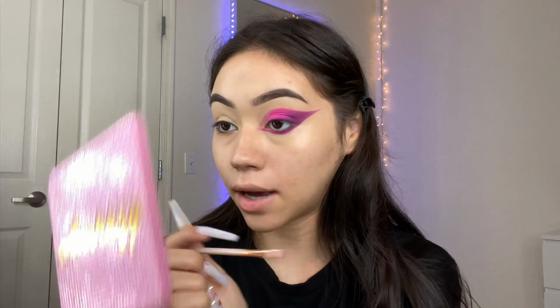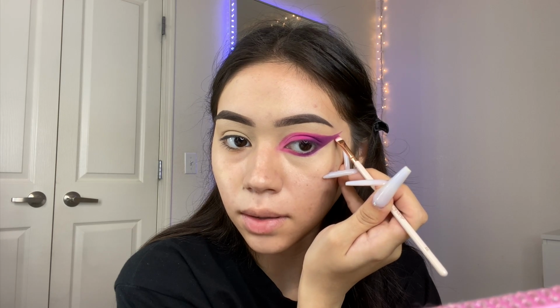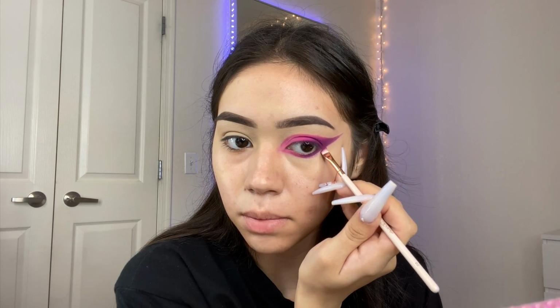All right, so now that I have that inner corner shape shaped out, I'm gonna go ahead and fill in the little shape with the lighter pink shade that I used on the inner corner. Now I'm just gonna go back and adjust this shape however I want it to be. You guys can do this too if you need to, but I just want to fix a little bit of things I'm not happy with. Like this, I feel like it needs to be a little bit straighter right here.